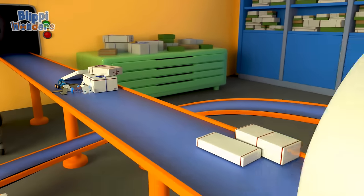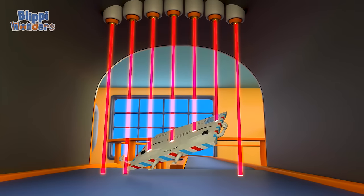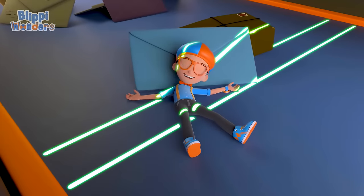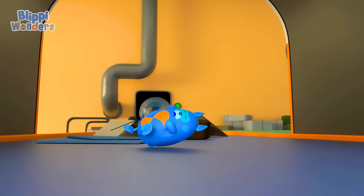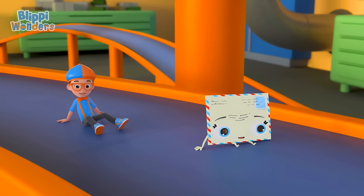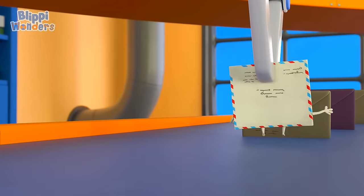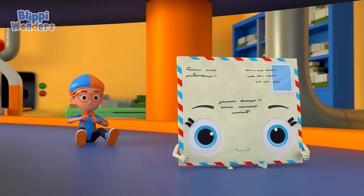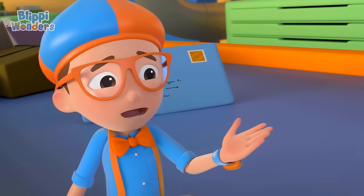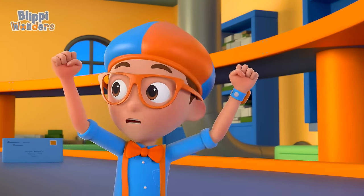Now it's time for us to get sorted. Sorted? How? First, by size. Just think like a letter, Blippi. Huh, yeah. Once us letters and packages are sorted by size, we are sorted to face the same way. Woo! Hey, that tickles. And then the letters are scanned for their stamps. Oh, no! But what if I don't have a stamp? I got you covered. Yay! Wait, where's Debo?